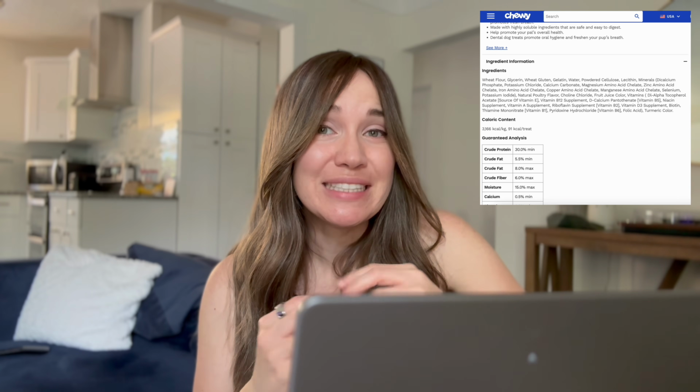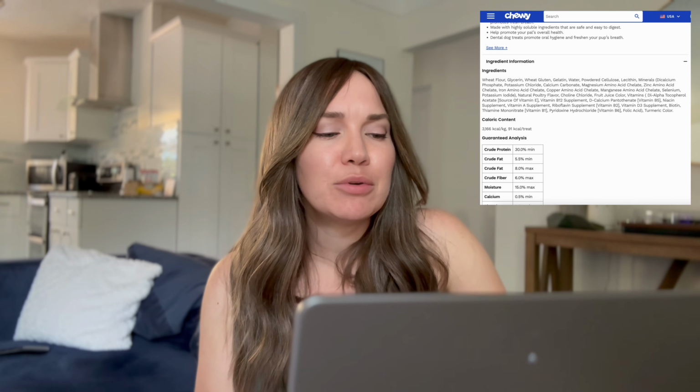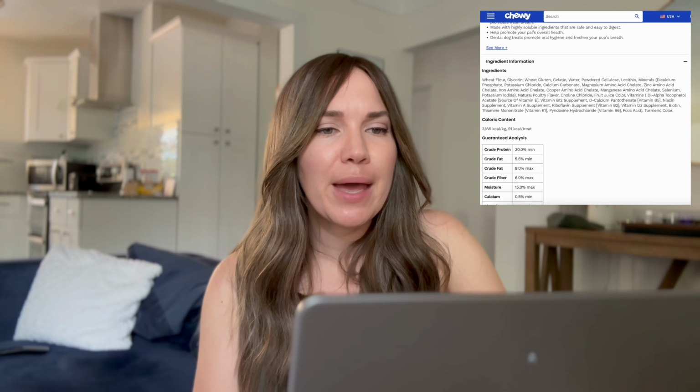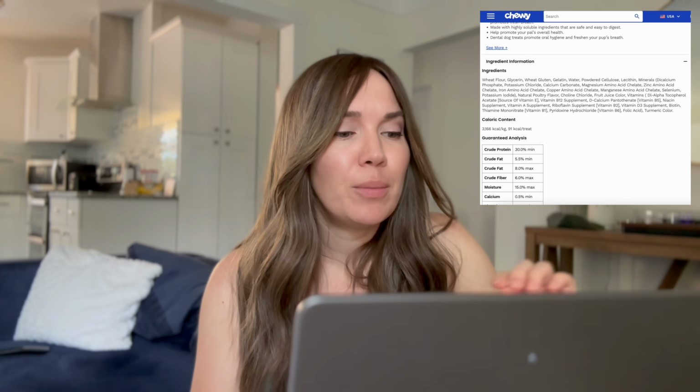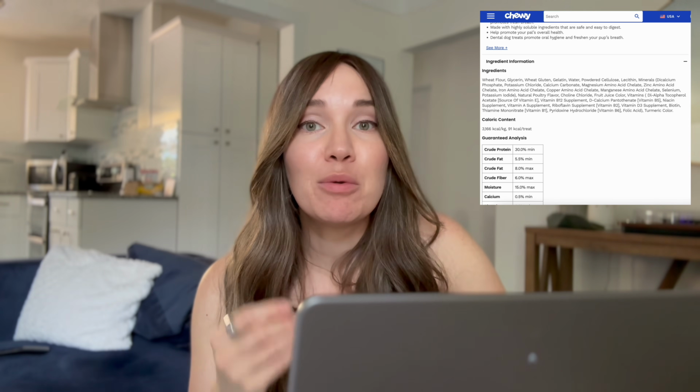This dental chew has 91 calories. And it's interesting because, again, this is labeled for dogs that are 25 to 50 pounds. But if I calculate how many calories should come from treats for a 25-pound dog, the maximum amount that should come from treats is only 69 calories a day. So if you feed one Greenie, you're already exceeding your pet's treat calorie limit, and that can lead to weight gain if you're just adding this on top of their meals and not considering the additional calories.